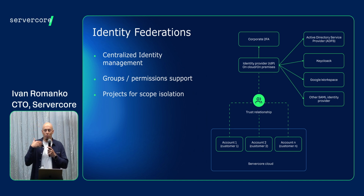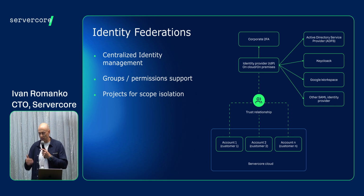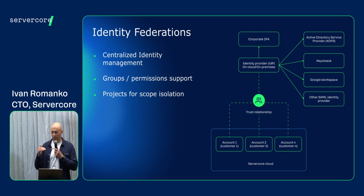And when they go to our private cloud, they are doing the same. Again, there is no external, extra identity. They just put the same login and password, and they access resources they've been granted access to. So it's a kind of standard approach for companies that scale out of their infrastructure and go somewhere outside.